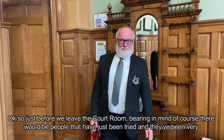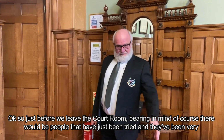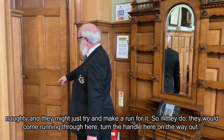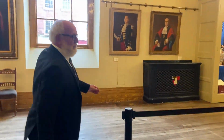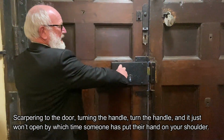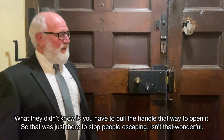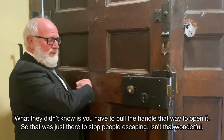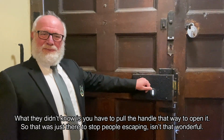Okay, so just before we leave the courtroom, bear in mind, of course, there'll be people just being tried and they've been very naughty and they might just want to try and make a run for it. So if they do, then they come running through here, sprint to the door, and turn the handle, and it just won't open, by which time someone's put their hand on your shoulder. And what they didn't know is you have to pull the handle that way to open it. So that was just there to stop people escaping. Isn't that wonderful?